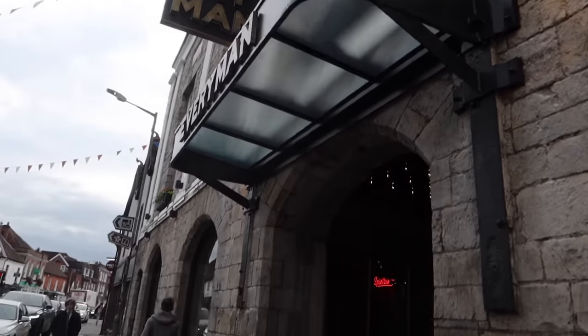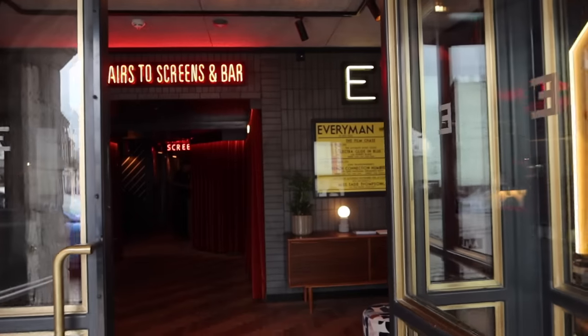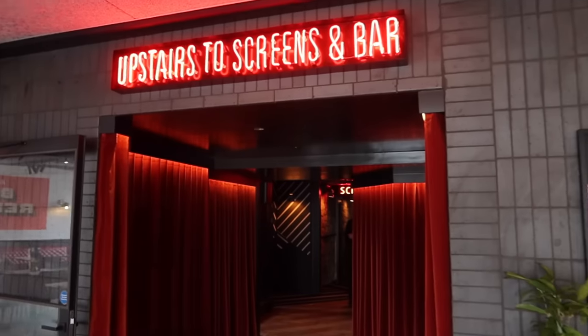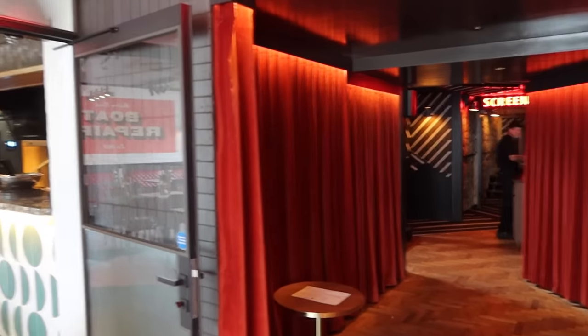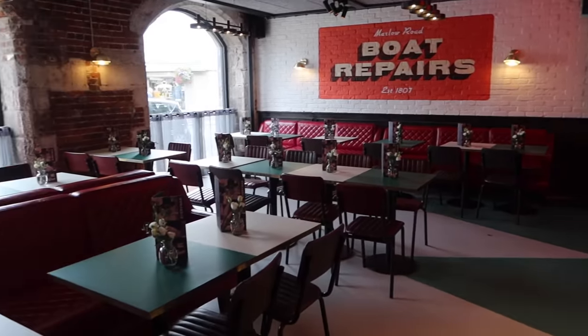Now, something that is so exciting that has just come to Marlow is an Everyman. So this is one of those posh cinemas. I might even have to book this for Saturday night. Bring Mark here for date night. Mark has actually, in fact, literally just got home. So I need to rush back, see him, and get some work done. But how cool is this?